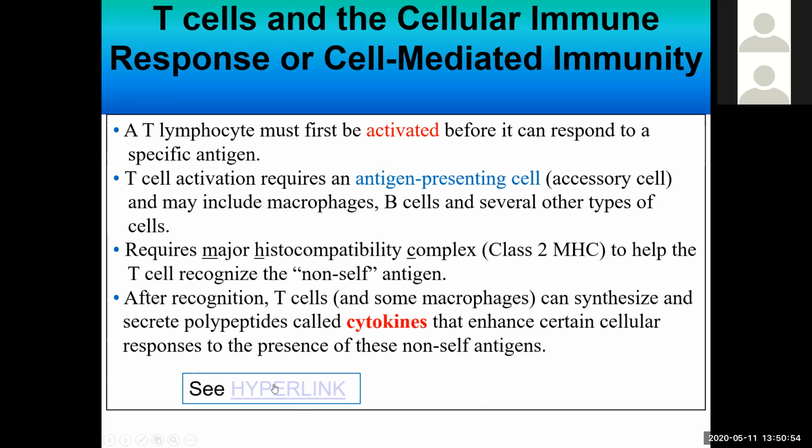So I'm going to go to this video and we'll come back to this slide. We might watch this actually a couple of times. It covers a lot of information, so don't let this overwhelm you, but just sit back and see if you can glean a little bit of information about what an antigen presenting cell does and how a T cell works with that antigen presenting cell to recognize that antigen.